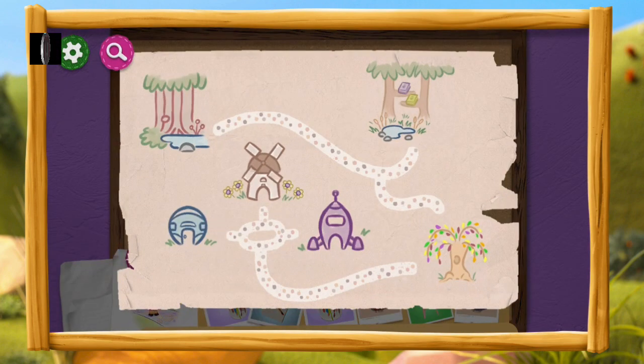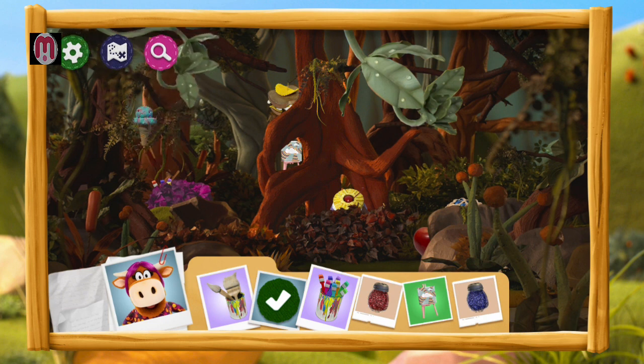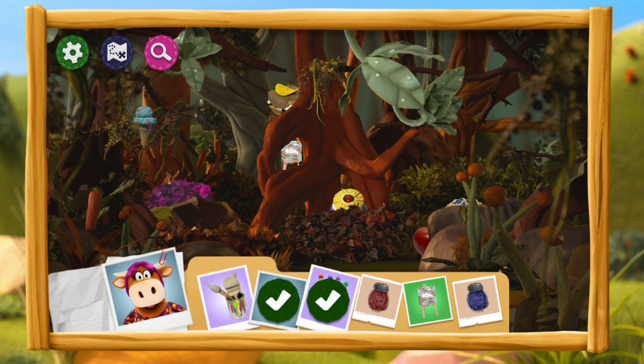Detective, our goal is to gather arts and craft supplies for Harriet. Let's try looking at Duck Duck's pond. Great work! Let's check it off our list. This isn't me! Ha! You found an item from our list! I don't think we need that. I don't see anything else here. Maybe we should try looking somewhere else.